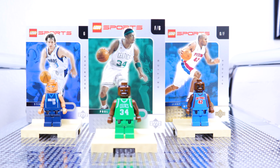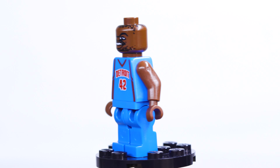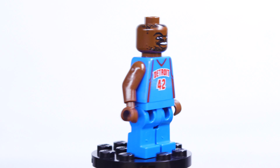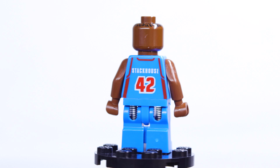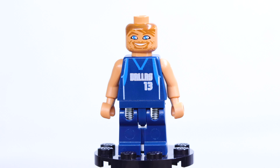NBA collectors number 6. Our first figure up is Jerry Stackhouse from the Detroit Pistons, who have, of course, become a laughingstock in the NBA this past season, setting records. Just not sure they're the records they wanted to be setting. Pistons fans, I don't even need to say that the 96 to 2001 uniforms are the absolute best. So getting this boring uniform on this figure, eh.